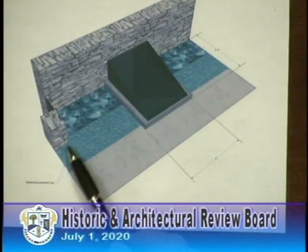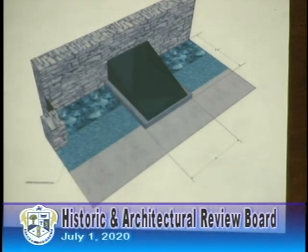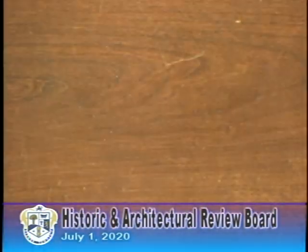Any of this visible from the public view? It would be visible slightly. We can look at this. Maybe try some of the other pictures too. This is the extension of the front porch right here, so that blocks about half of what you're seeing. And I think if you look in my submission, there's a shot from, I apologize for the cheesy color.